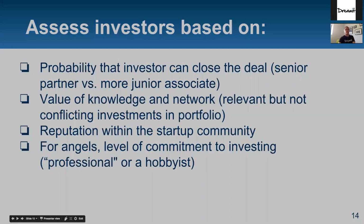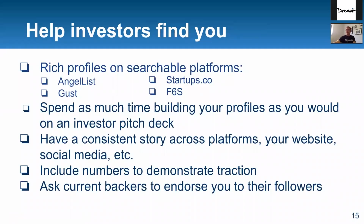Okay, in this early stage, when looking for investors and first going out and pitching investors, it's important that they can find you. We've hammered this home in managing director meetings and on the Slack channel recently at Dreamit. Just make sure all your profiles are really rich. You guys have been doing a great job updating your Gust profiles, AngelList, startups.co. Just keep them all, your LinkedIn profile, rich.